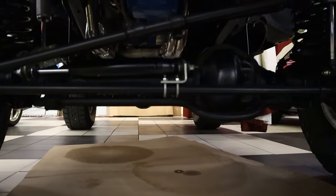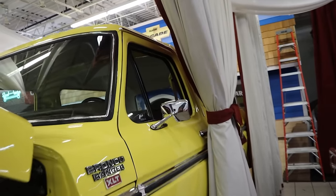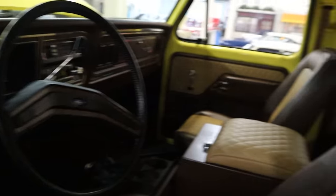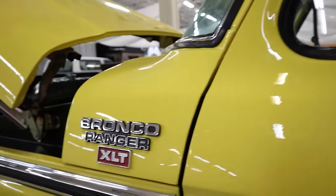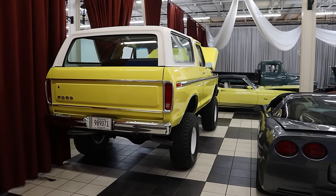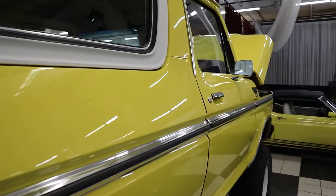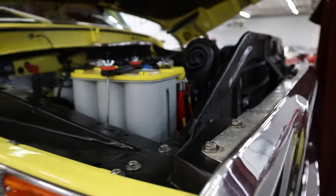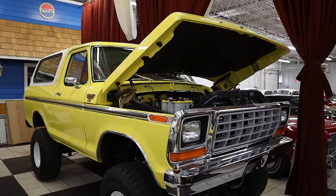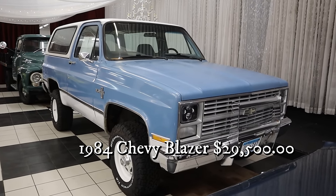And this thing is immaculate. Jeez. Tucked behind the curtains over here. Wow, dude. This thing is incredible. Here's a nice square body Chevy Blazer. I think it's an 84.